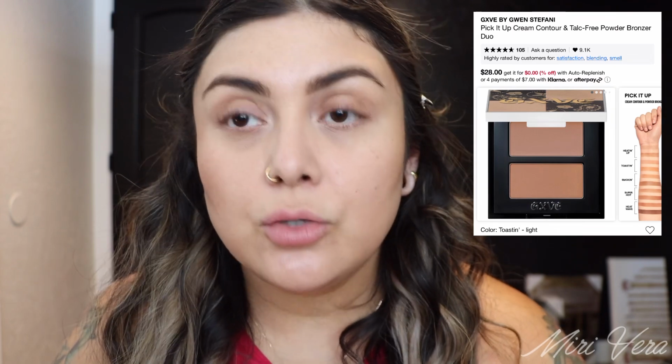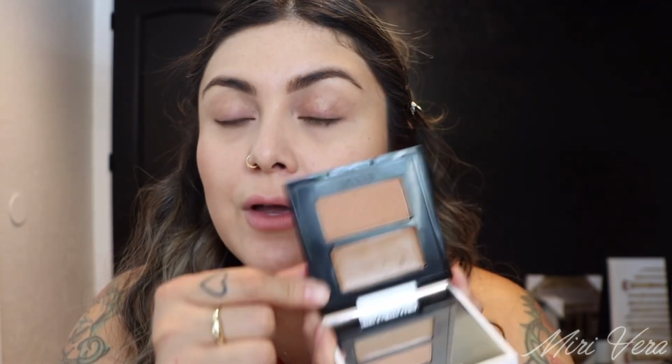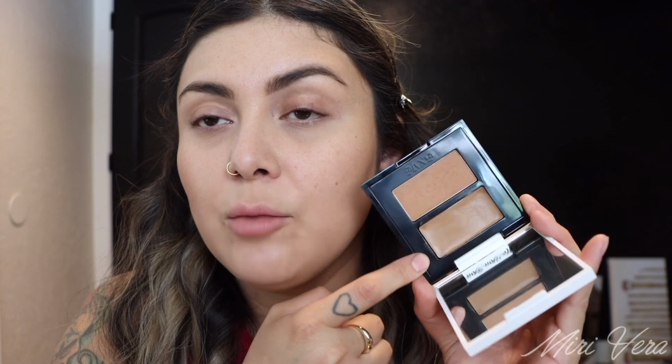Now we're going to jump into this Give Beauty, the Pick It Up Cream Contour and Powder Bronzer Duo. Toastin', which I believe is the second to lightest shade, is the one that I have. On me, this shade pulls a tiny bit more yellowy, and so for me it's more of a bronzer, a cream bronzer, than an actual contour. I didn't even swatch the Tarte.